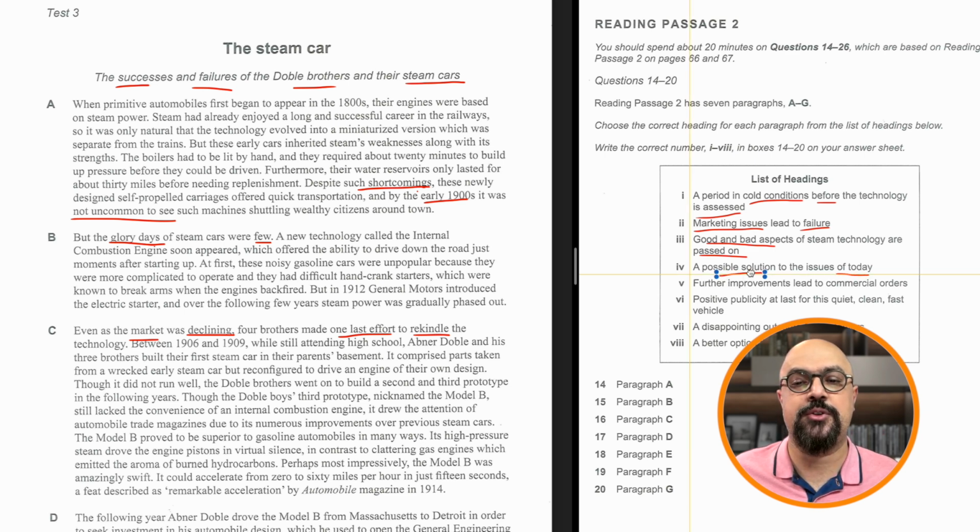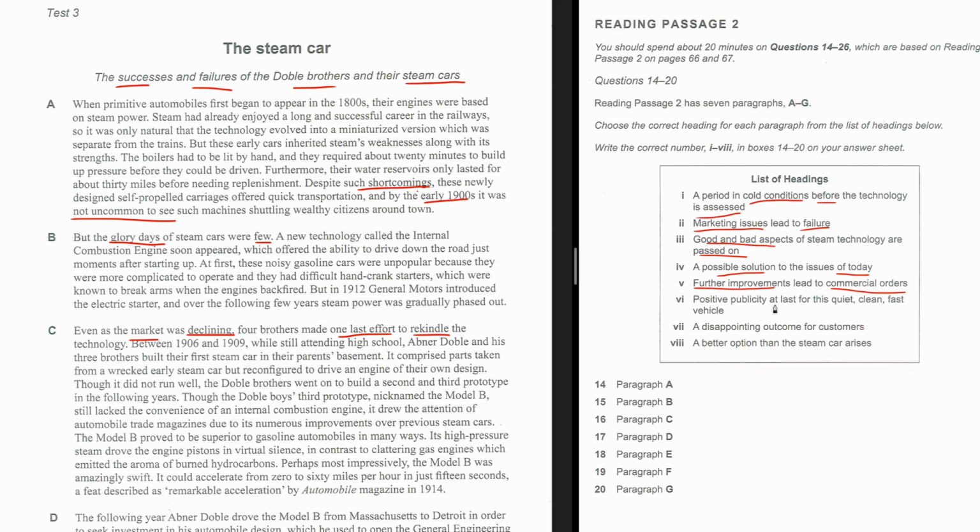But are we sure? Are we necessarily going to use this heading? No, maybe it's not going to be needed at all. Further improvements leading to commercial orders. So it's one of those positive paragraphs. Positive publicity at last for this quiet, clean, fast car, maybe somewhere. A disappointing outcome for customers. Wait a minute, this sounds familiar. A better option than the steam car arises.